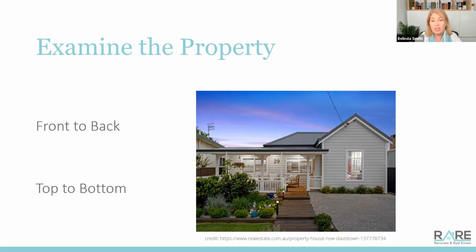Now, if you're one of my students, you'll have a perfect checklist that you can just tick off all of the things so you don't miss one thing. Because if you miss something and it's big, when you've bought a property, it's going to cost you big money to fix. So don't miss anything. You can't afford to miss anything. So just take a great big look at the property, take your time.